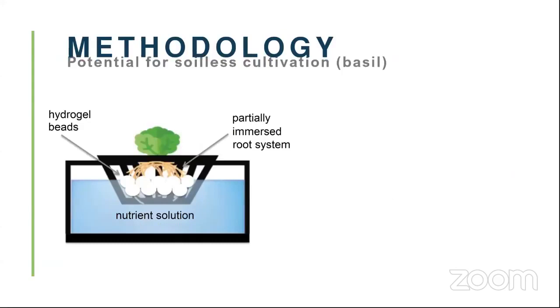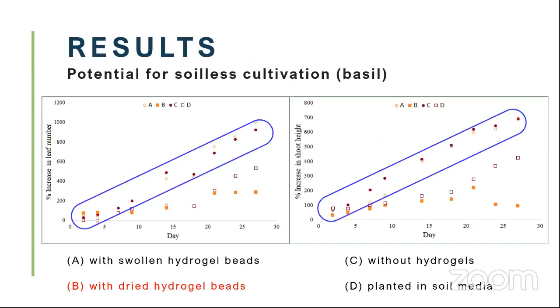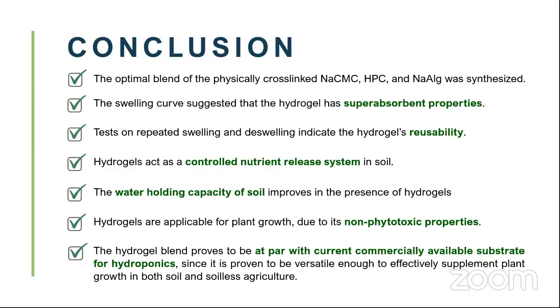Okay, and then we also tried to see if they can be used for soilless cultivation, and the plant that we chose is basil, okay? And these are the results of our study, okay? And this is the conclusion that we derived from this particular study, okay?